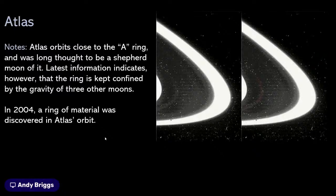equator? Well, something that Cassini discovered in 2004 was a ring of material that is actually within the orbit of Atlas. This is the material that Atlas has swept up and has formed that ridge around its equator. That answers the question. So there you are. So they're tonight's moons, the weirdest moons of Saturn. And I think you'll agree, in terms of what they look like, they're certainly extremely weird moons. So there you are. Yeah, they certainly are.